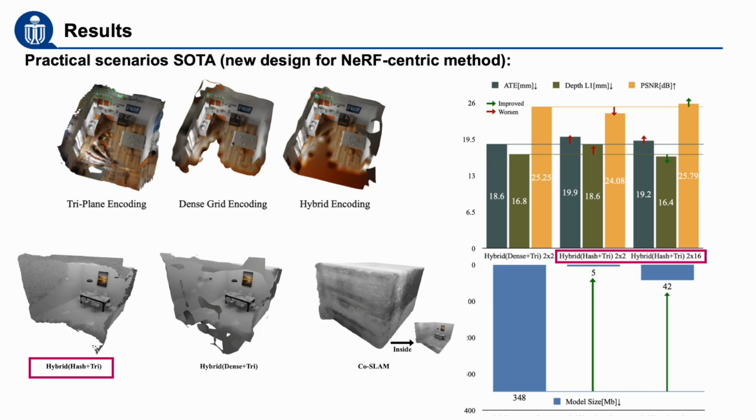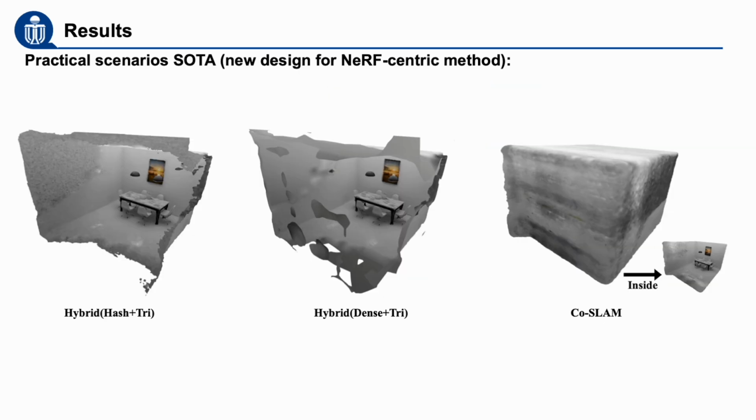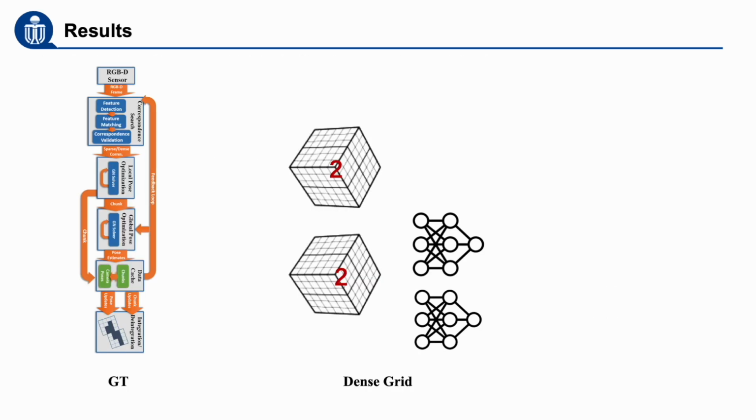Hence, in practical scenarios, a hybrid approach combining triplane and hash encodings might be a preferable alternative to the triplane and dense grid combination. Most importantly, hybrid encoding of triplane and hash grid notably reduces artifacts compared to triplane and dense grid alternatives, as well as the similar strategy proposed by Co-SLAM. Our evaluations show that dense grids, along with their hybrid encoding with triplane, excel in implicit scene encoding across 2 prominent leaderboards. To evolve these techniques for NeRF-based mapping, enhancements in computational and memory efficiency are necessary.